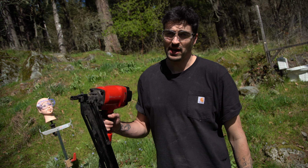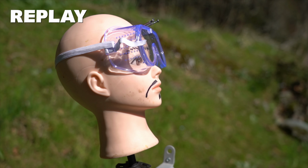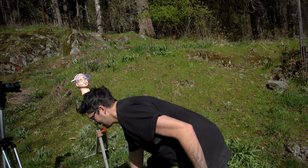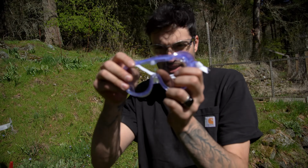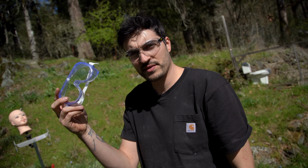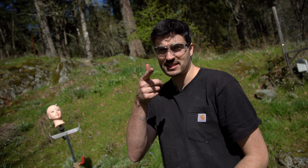Test number 3 with a nail gun. Let's go and see what happens. I think that hit. It came back. Oh, it definitely hit. Okay, we got a hit. Right in the forehead, but it didn't go through, so that would have saved your eyes. So that's a pass for these ones. All right, that was horrible. So let's move on to the next test.